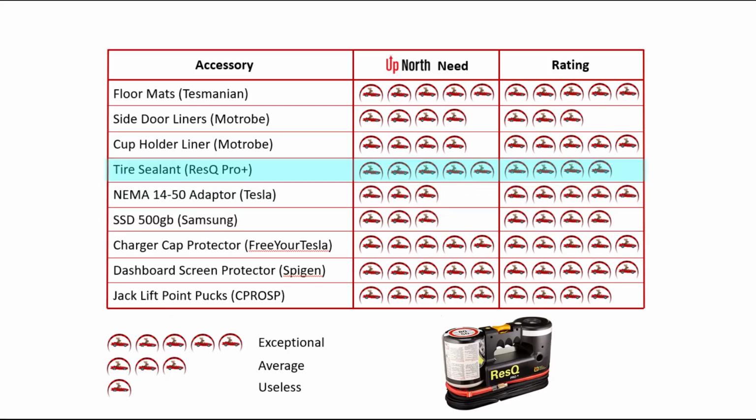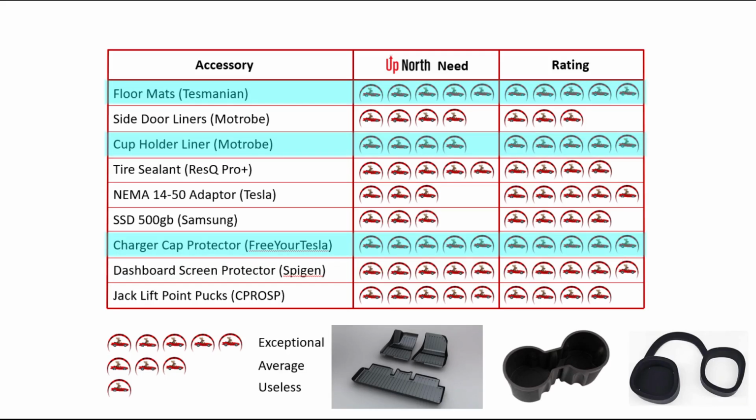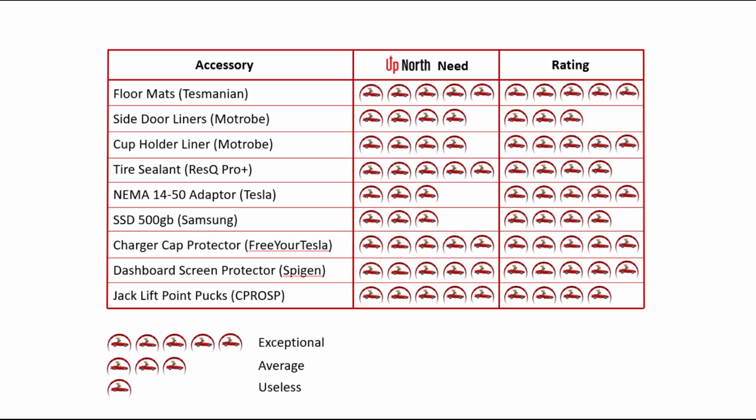Get the tire sealant and pump, you're not going to regret having that. And I'd say the screen protector is a big need, especially when you inevitably get snow, grime, and cheese curds on it. It also actually really helps out in winter months with the low-angle sun glares. I love the floor mats, I love the cup holder liner, and I really love the charger cap protector. Everything else I like and enjoy, and I'm glad to have them.